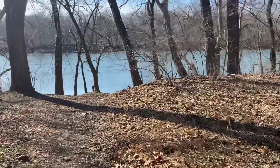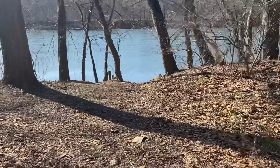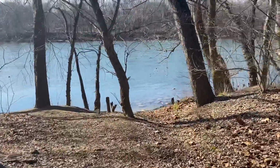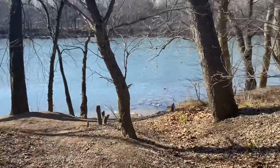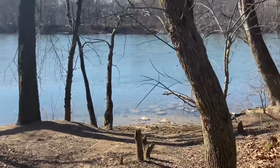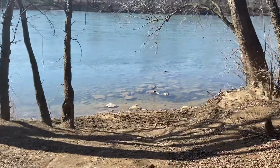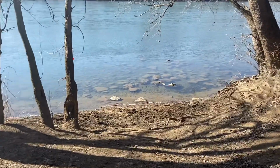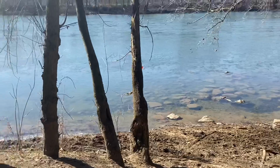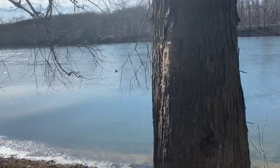We're making our way down. I remember this path when I was a kid to get down to the river. This is the exact same path, but let's take a look at the river. We used to come down here, go fishing all the time, go camping. It was a big deal back in the day. The river looks really clear, really clean. I'm glad to see that.